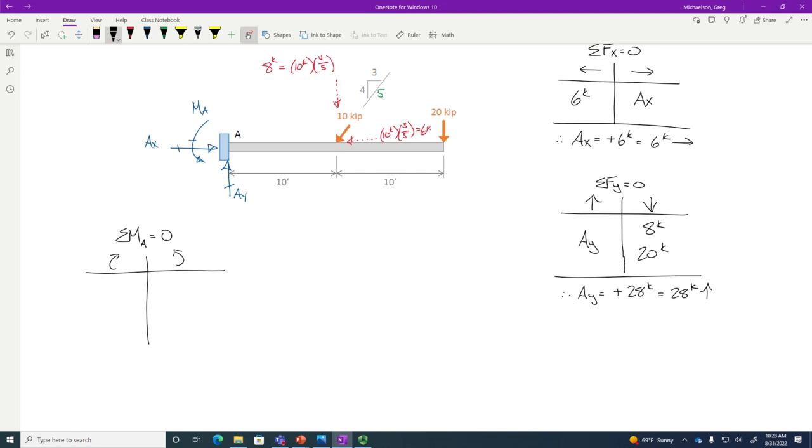If I'm at support A, do I need to consider AX? No. Do I need to consider AY? No. But I do need to consider the moment reaction at A. And I have that moment reaction drawn in this fashion, so I'm just going to list that over there. What is the moment arm? There isn't one. It's a moment. We're summing moments.